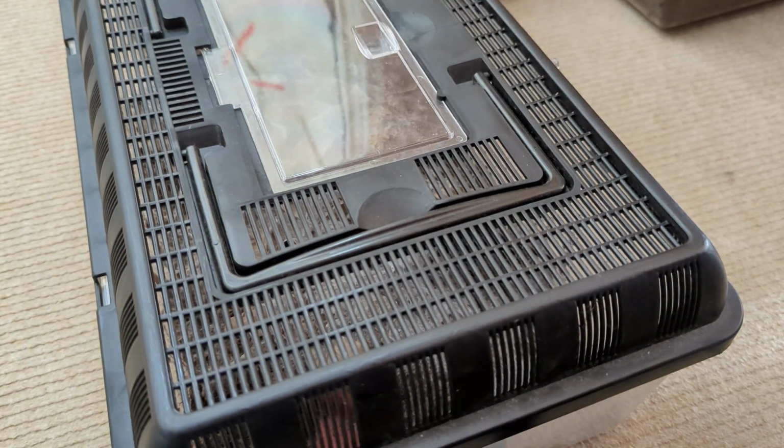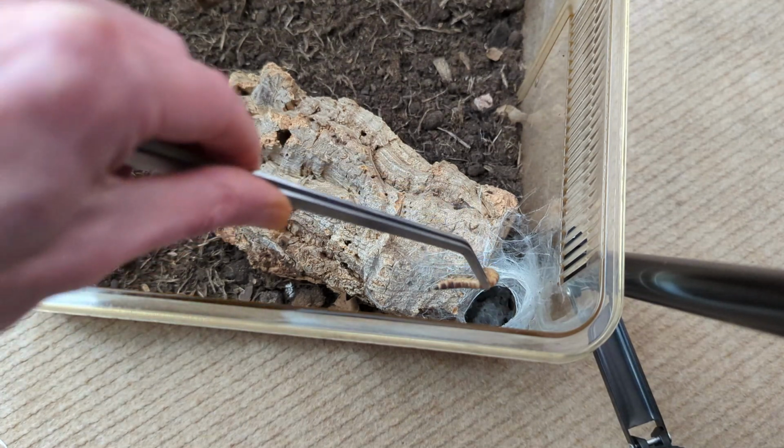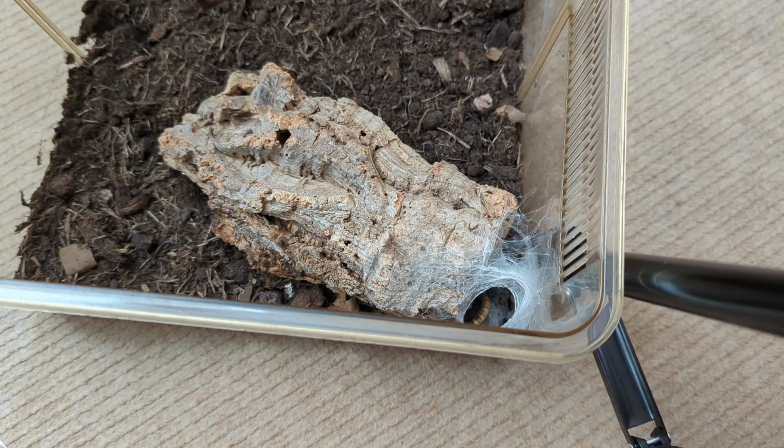And she certainly didn't. Next up, the Orphnaecus Cebu. Right, for this one, don't disappoint. Right, the worm's there, anything? There we go.